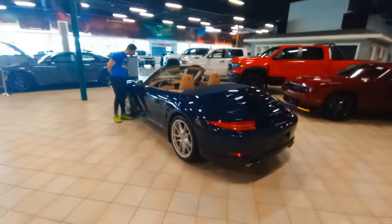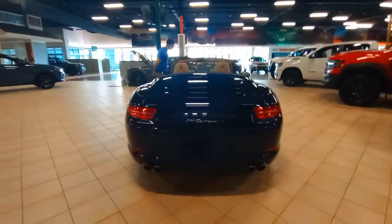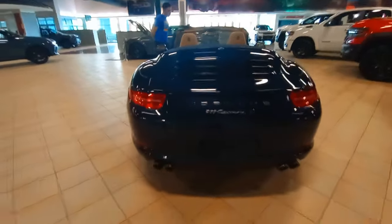Would you drive this in the winter? With the top up? Not with the top down? No. Five spoke wheels suit this thing really nice. That's the color? Yeah. I was thinking at least something like that. Maybe they traded this in for the TRX that was blue.